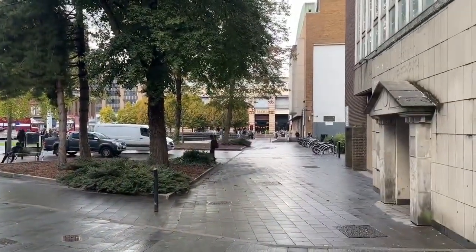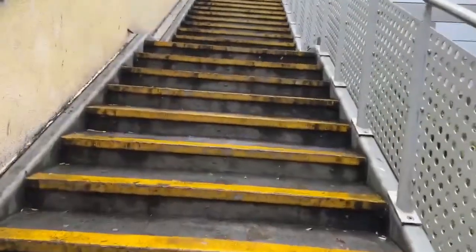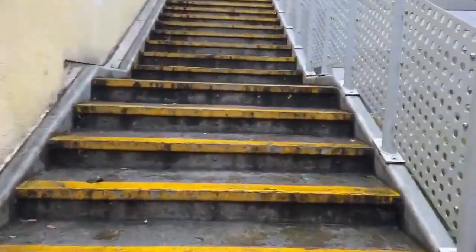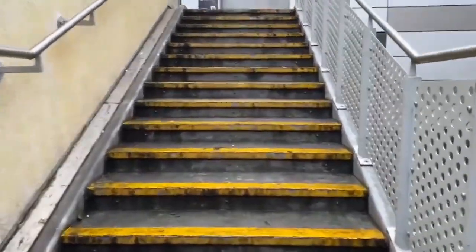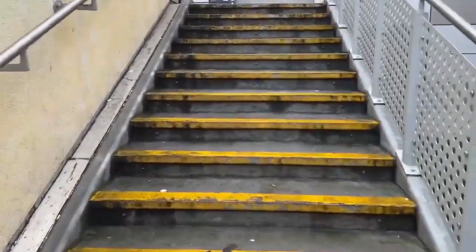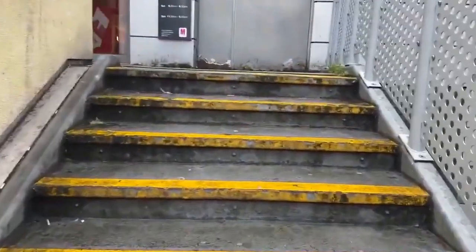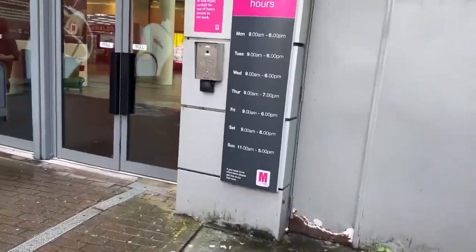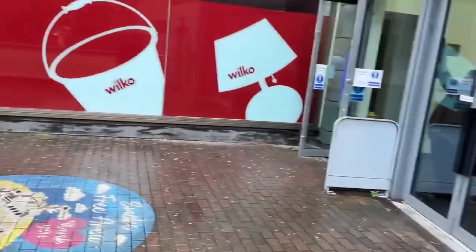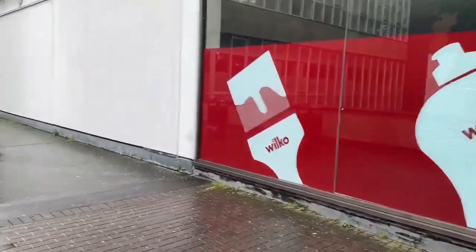Massive Wetherspoons over there as part of the Galaxy complex, and that gets very busy on nice days, particularly everyone sat outside. Match days when there's a football match on at the local at Luton Town. Right, Wilkinson, yeah, that used to be a C&A.